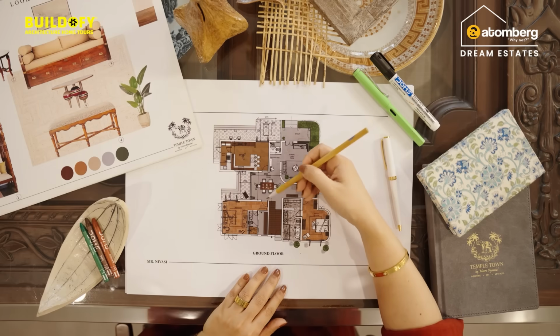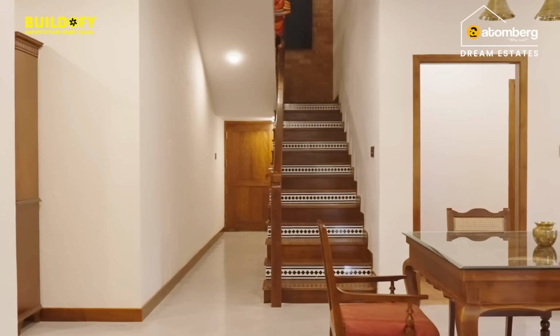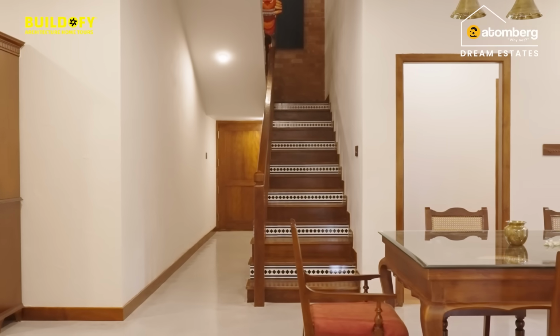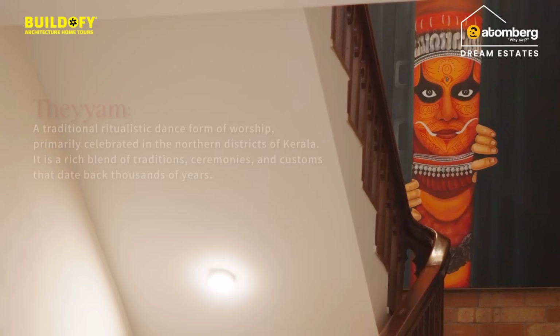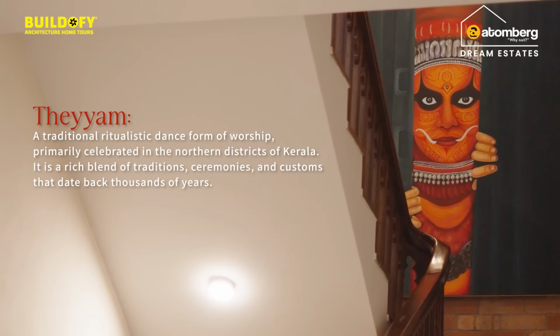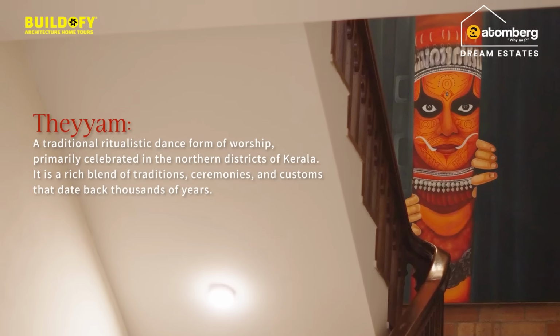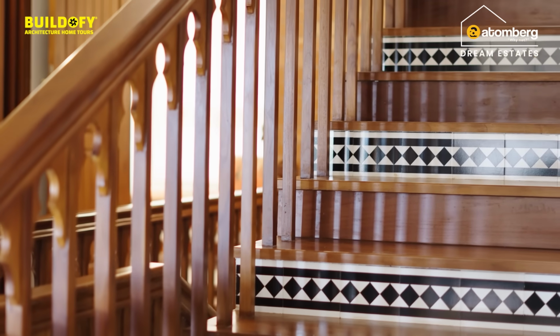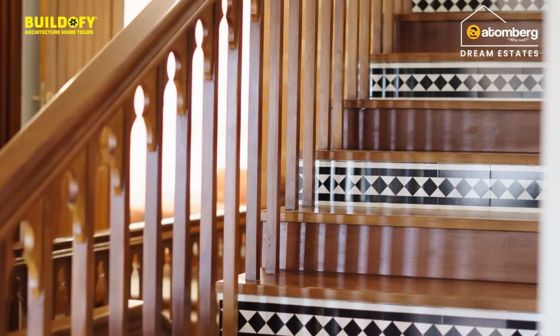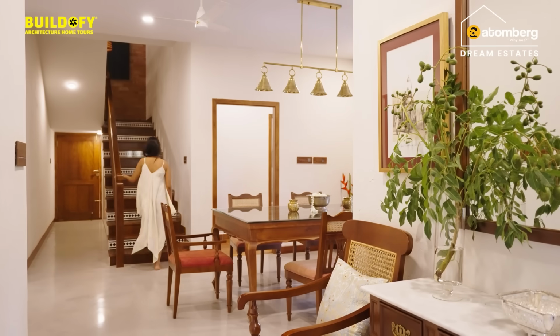The central focal point here is the staircase. It is not just a functional element, but it is a statement piece. It has a Theyyam art here. It's like an artist peeping out from behind the curtains. We've also used Atomberg tiles on the risers here, which actually adds a visual rhythm when you ascend the stairs.